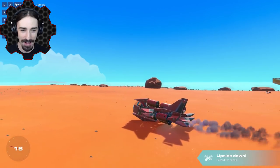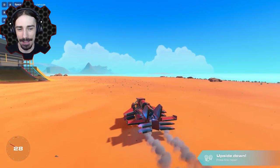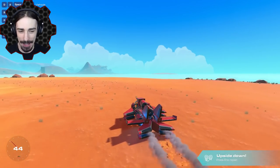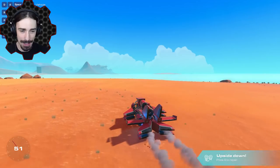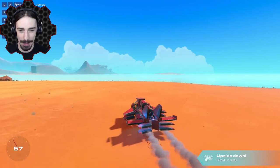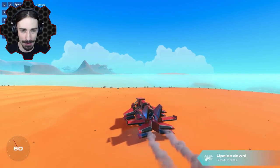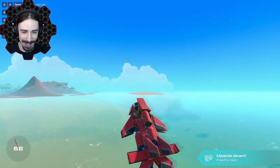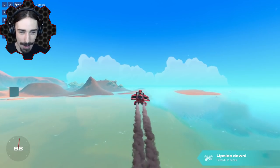Come on. This isn't a land vehicle. I'll tell you that right now. This is not a land vehicle at all. I mean, I could just add some wheels maybe, but that would mess up all the weight fine tuning that I've just done. But anyway, once we get into the water, we should be good. There we go. Look at that. We just bounced right off the water.